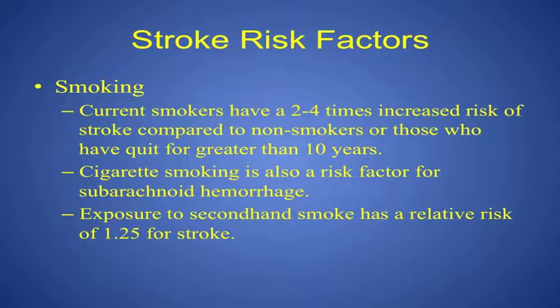And a lot of people ask about secondhand smoke. It does seem to increase your risk of stroke slightly for whatever reason, but definitely smoking does increase your risk of having a stroke significantly.